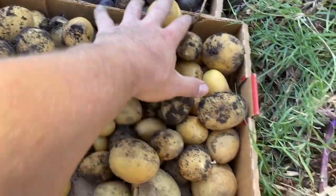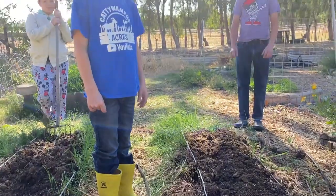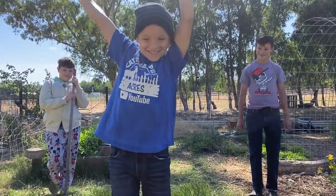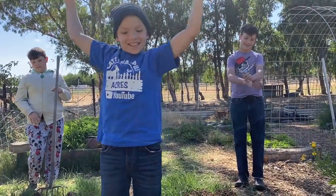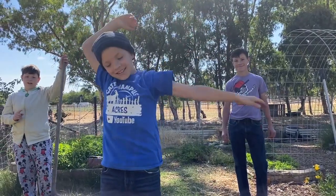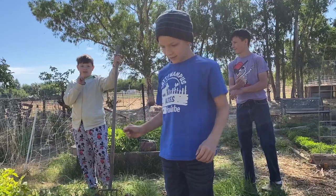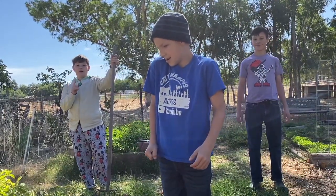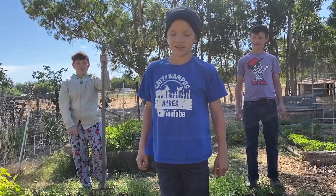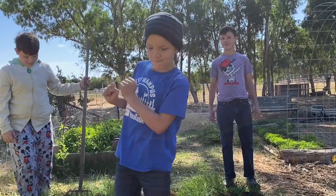We'll probably take some of the damaged ones inside, and Brixton wants to make what? Potato chips and french fries. Yeah, we made some potato chips yesterday and they were pretty darn good. If you did not know, if you have lard at your home and it's from your own farm and you're doing the farmer's challenge, and if you have potatoes on your farm, make potato chips and french fries.